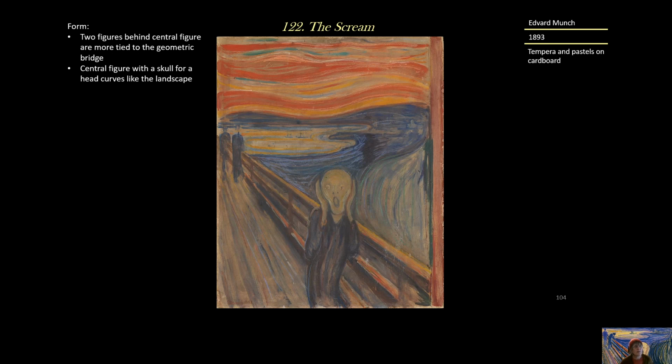And then in terms of form, the 2 figures on the bridge, in our screen, are also very tall, very linear. There's not much action. In the one that's behind me, you can see there's a figure that's leaning on the railing. Then there is this central figure who has a skull shaped head, and it curves just like this landscape. That whole curvature just really fits the landscape curvature, with large hands, and his body curves like the landscape as well.